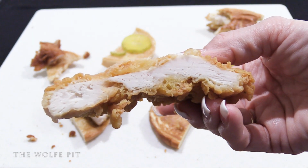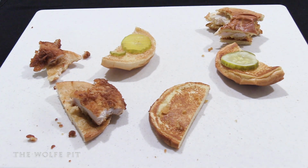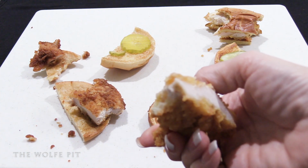All right, so let's see what Popeyes chicken by itself tastes like. I want the piece with the crunchies on it. No, crunchies are mine. And as you can see, he took all of it. Go man.